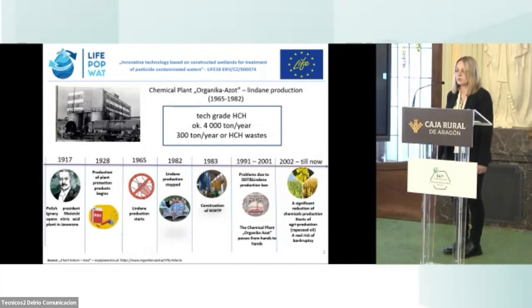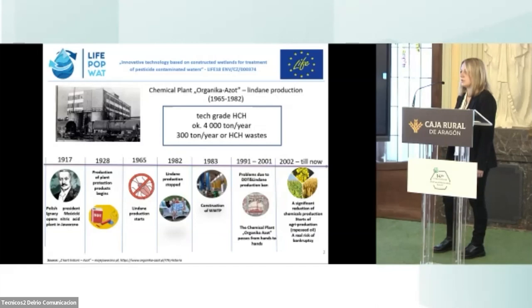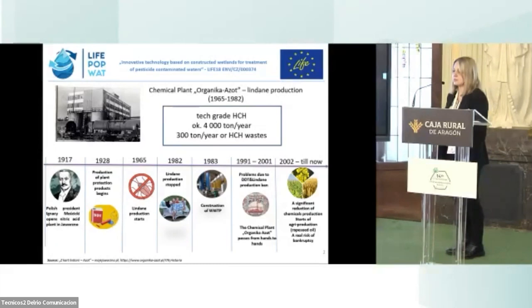In 1965 it started producing lindane and ended in 1982. And then they observed a lot of problems with wastes and wastewater, and they decided to build a wastewater treatment plant in 1983. It is based on activated carbon, so the process is based on filtration and chemical oxidation of contamination.